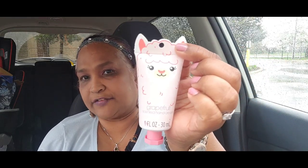Then I found this. My daughter loves these creams. Grapefruit Scented Hand Cream, 1 fluid ounce. My daughter loved these, and I found this for her. So I got that for her.